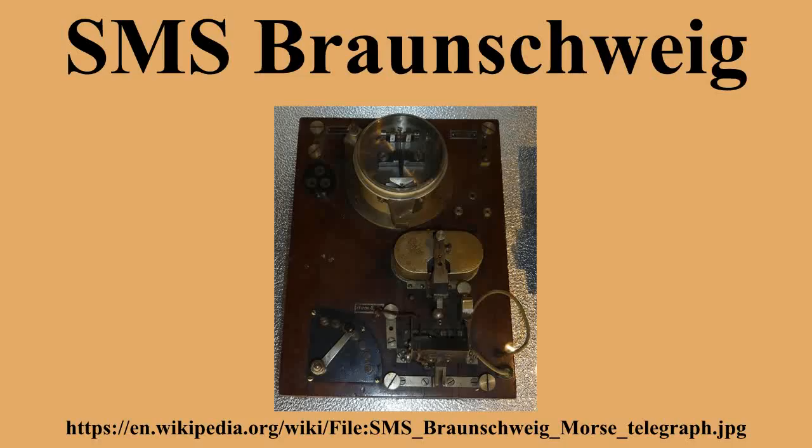The ship was 127.70 meters long overall and had a beam of 22.20 meters and a draft of 8.10 meters forward. The ship was powered by 3 3-cylinder vertical triple expansion engines that drove 3 screws. Steam was provided by 8 naval and 6 cylindrical boilers, all of which burned coal. Braunschweig's power plant was rated at 16,000 indicated horsepower, which generated a top speed of 18 knots.